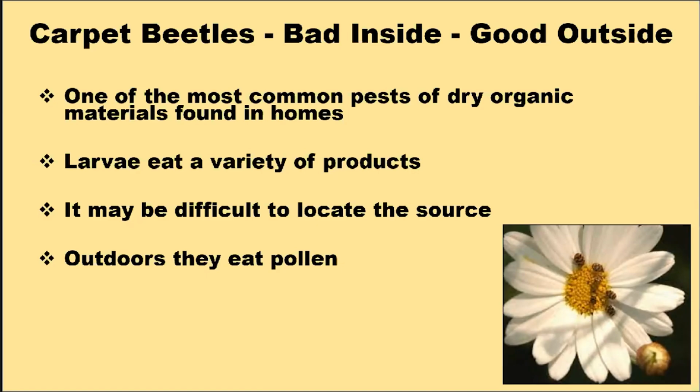They are one of the most common pests of dry organic materials found inside of the home. The larvae are the ones that are doing the damage and they eat a variety of products. It may be very difficult to locate the source of what is bringing them into your home. It takes a lot of looking around to figure that out. Outdoors, they just eat pollen, so that's a good thing.